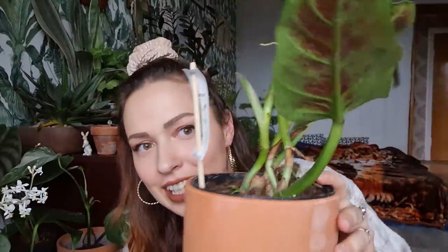It's still in the nursery pot. I did not want to stress this baby too much because it's amazing and I want to keep it alive. And look at all those aerial roots, guys. Oh my gosh, and look at the underneath. Oh wow, guys. Oh, look at it. How can you not love it?